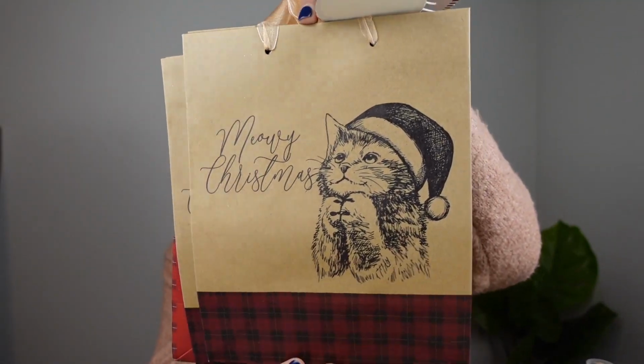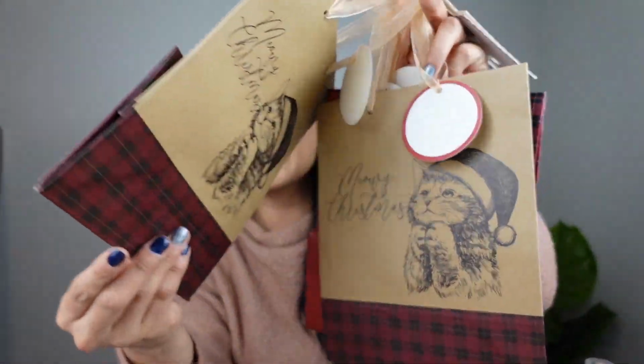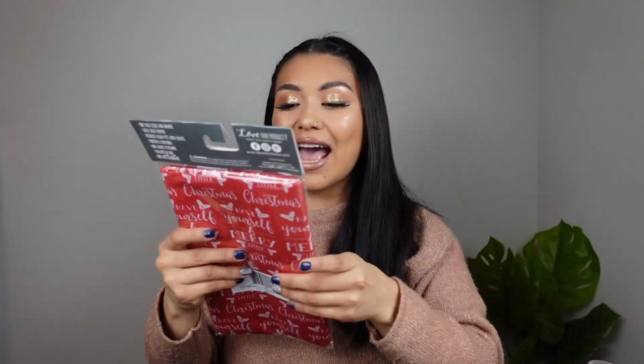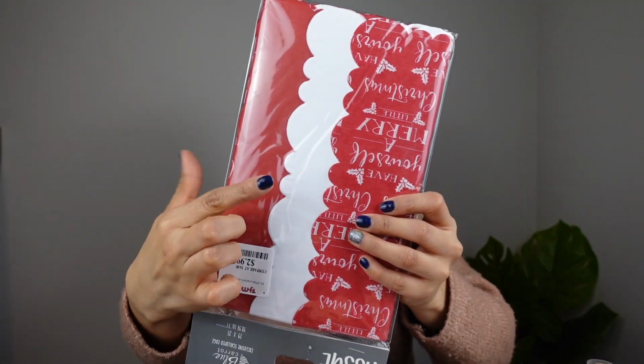I did get some baggies. Let me show you guys. So this guy has a cute little kitty and it's so cute. It's adorable. It says Meowie Christmas. I can't with the cuteness. And then on the other bag, it just has a cute little kitty on both sides, and I just thought that was perfect. It reminded me of Coco, so you know I had to get it. Along with the bags, I got some little tissue paper. It just has red, white, and a lettery paper that just says Merry Little Christmas.